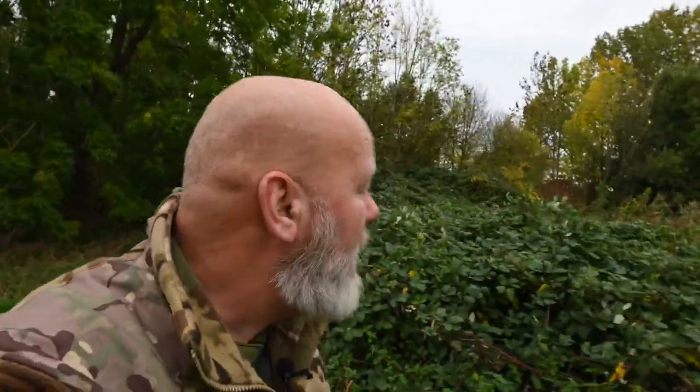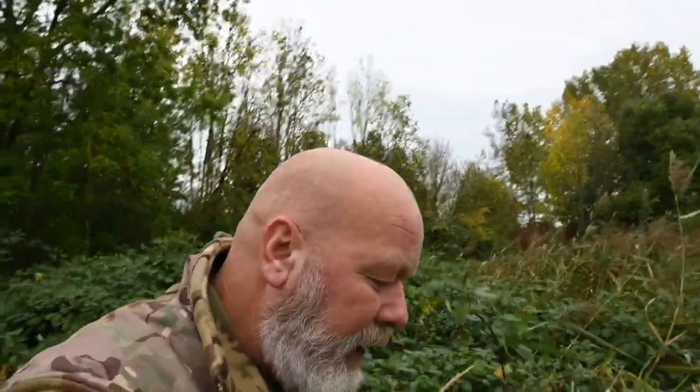As you can see, the autumn colors are coming on the trees already. Leaves are turning yellow, maybe a little bit red in the later autumn. And I think it's going to be a very nice atmosphere to put up a blind somewhere and see if we can take some nice photos of wildlife around the house.